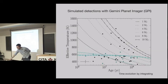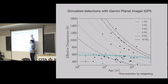So again, we've done the simple part. Oh, and I should say, people doing direct detection experiments, direct imaging experiments, for example, the Gemini Planet Imager is coming online and promises to give us a sample of tens or more of these young gas giants. When people try to count, here's a simulation of what they might see as a function of temperature of the planet versus age. And what they've done here is to assume two different evolutions, hot start, cold start.